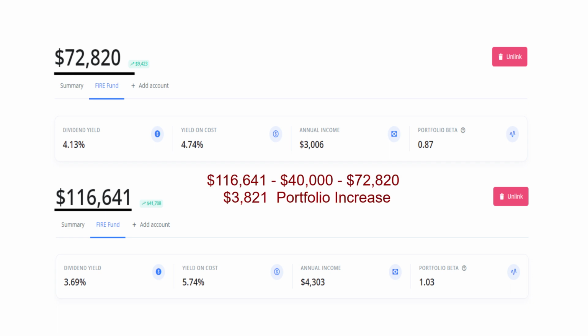The transferred account was valued right around $40,000, so that's why our account value jumped so significantly over the last few weeks. So if we subtracted that amount, we can see that our account value actually increased by $3,821. And with the state of the market over the last month, I'm pretty sure that increase is due to my own weekly contributions.